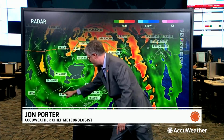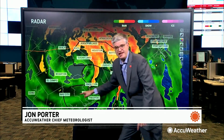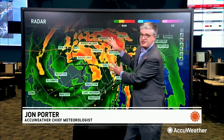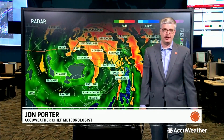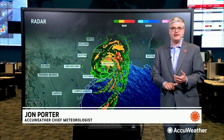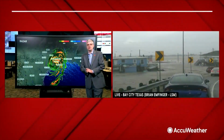And the backside of this, take a look at this down by Bay City. I was just talking with our lead hurricane expert, Alex DeSilva. We're still seeing 40 to 60 mile per hour wind gusts in this band. So this is all to say we've got a lot of time left to go for very serious, life-threatening impacts from wind and also major flooding across the Houston area.